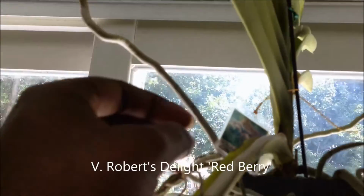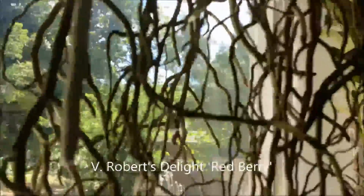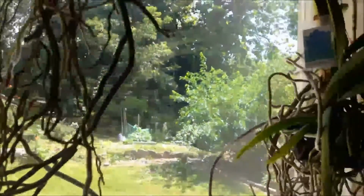Hers is called, I'm just looking for the label. Let's see. It is Robert's Delight Red Berry. I'll put that on the screen as well. And hers has very nice, healthy roots as well. It's kind of hard to see with the backlighting, sorry about that. The root tips have a red tinge to the end.